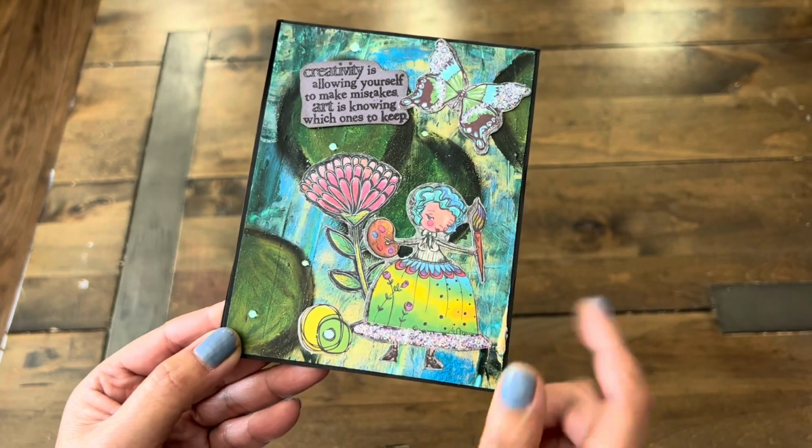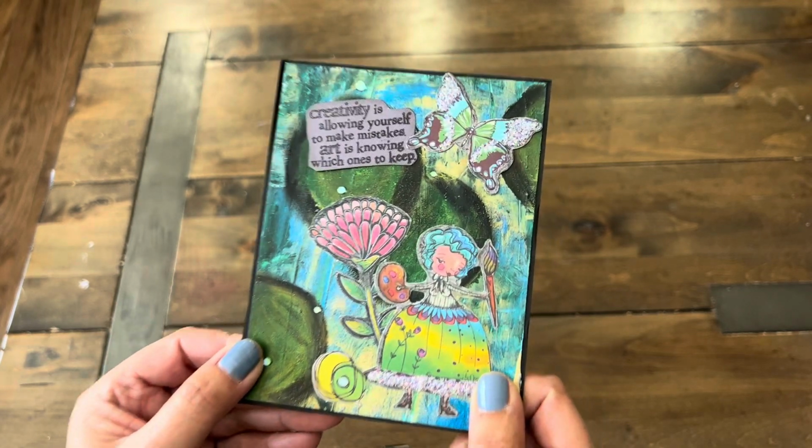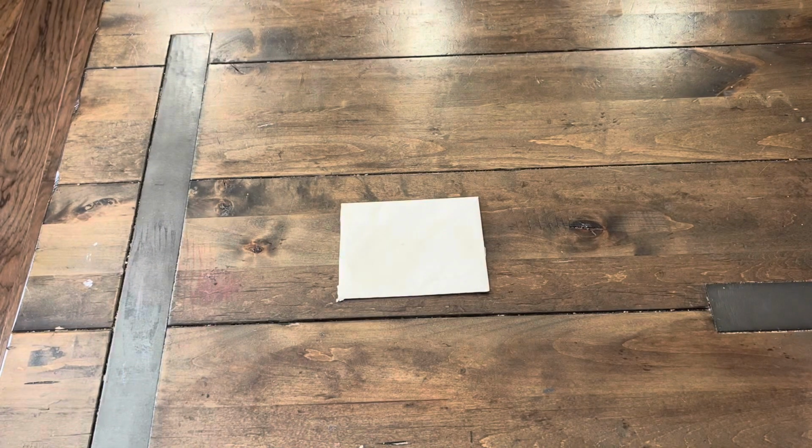So Chelsea had said this is kind of a 2-in-1. It's a thank you card for me joining, and also her entry is in here. So let me open this up. I see some extras, but let us read the card. So this was her thank you card.